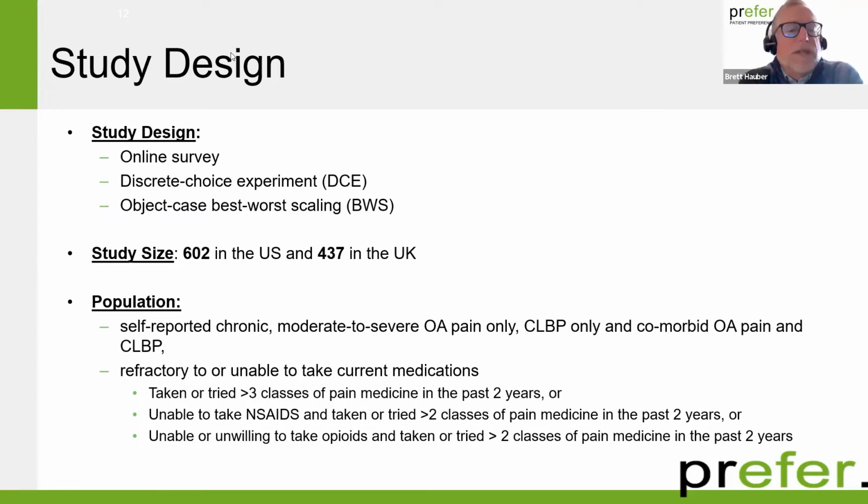So the study was conducted in both the US and the UK, and you're already aware of that, I guess, because Lucy had mentioned that we want to compare the differences across countries. That's one of the methodological questions that we chose to answer. It was an online survey, and it included two primary components related to preference elicitation.